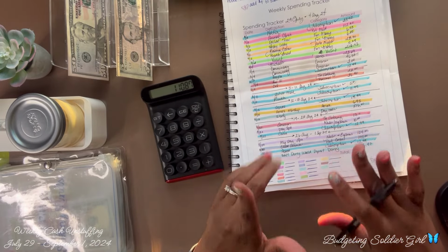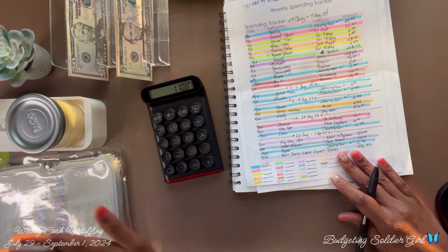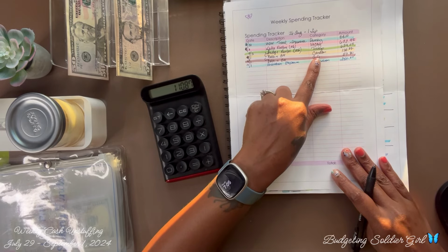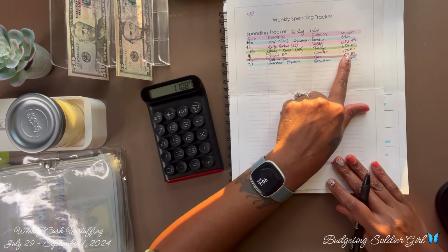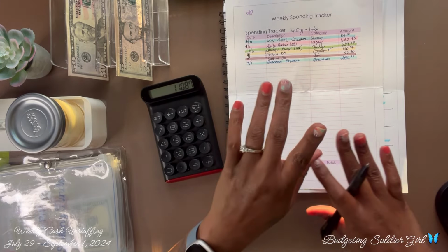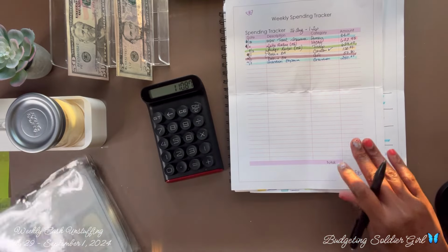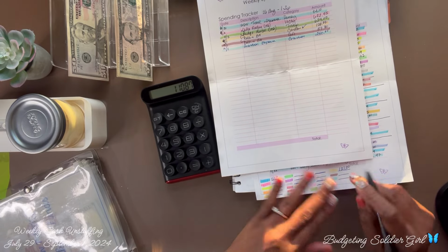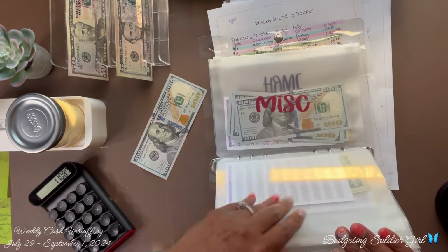All right. So as always, I want to stay in the same binder. So let me see if I have any other categories coming from my binder. Okay, so candles at Bath and Body Works, I spent $120.07. So I am going to round that up to $121. And I do not have $120 in my candles sinking funds. I have $100, so I am going to go to my miscellaneous to remove $21, but let me write that down. So candles, $121.